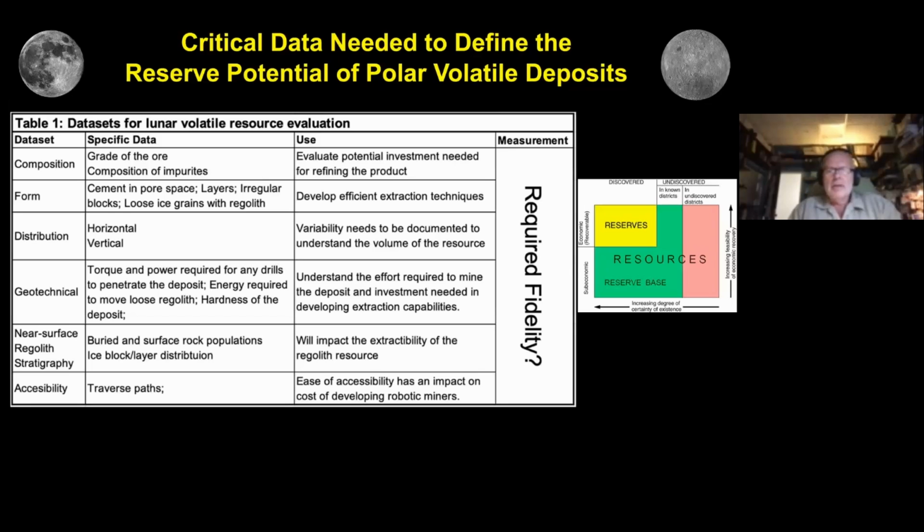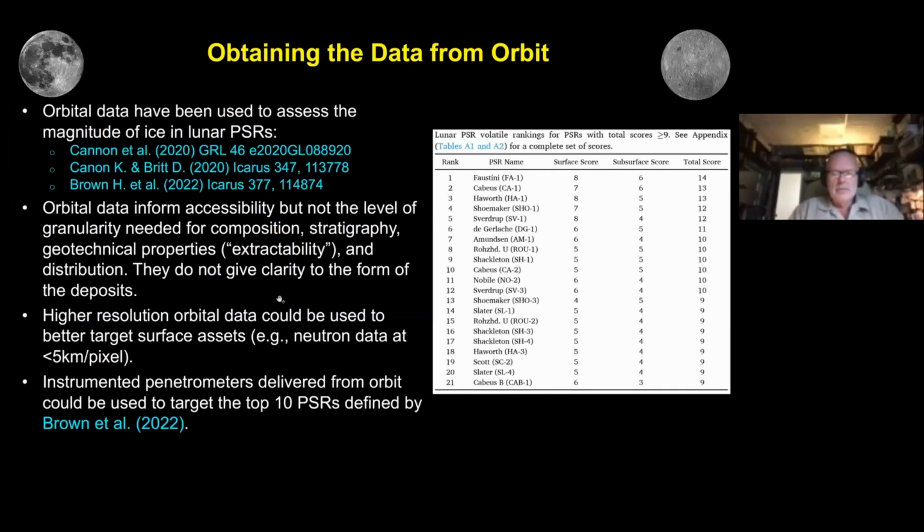So again, over on the right, the measurement, and this is what we're trying to get out of this workshop: what is the required data fidelity for the measurements that we want to obtain? Is it plus or minus half a weight percent? What implications does that have for informing scientific, commercial, and exploration stakeholders? So Noah highlighted Holly Brown's paper, and I give her table there of the top 21 candidates based upon her analysis. I also point out that Kevin Cannon, who's going to be talking here, has a couple of papers that use a different yet similar approach to get an ice favorability index at the lunar poles.